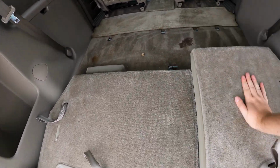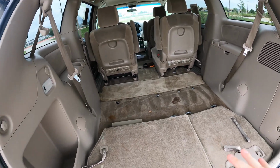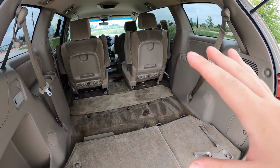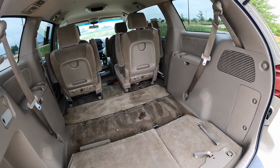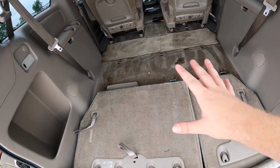And look at that. Now you have a pretty flat loading floor. You can fit a ton of stuff in here if you're gonna move someone in or out of college, new apartment, things like that. If you want to camp back here, I'm sure you could put a sleeping bag back here. It's very nice that it has a sort of stow and go system.